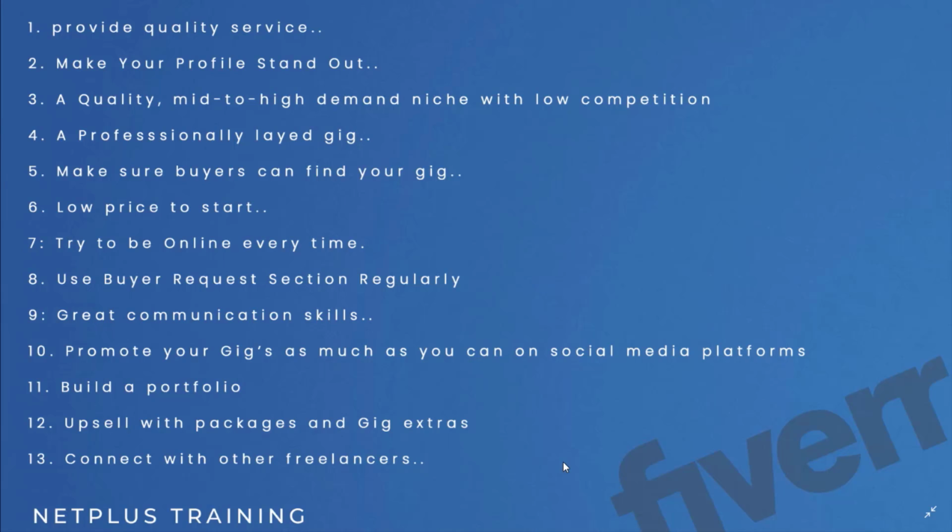If it's articles, make sure you know how to write a good article. You know how to do your spelling. You know how to use the right words. You know syntax, and you know all those English language rules. So make sure you are good and you can write a good article.